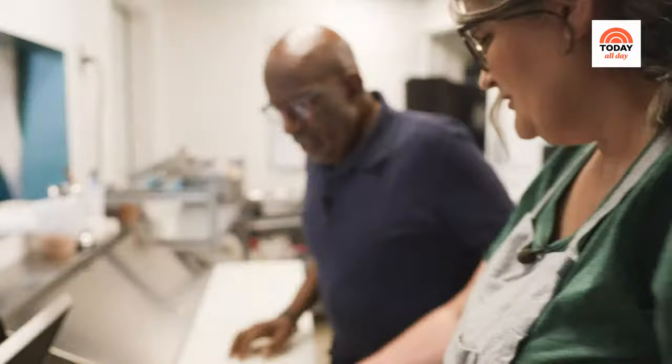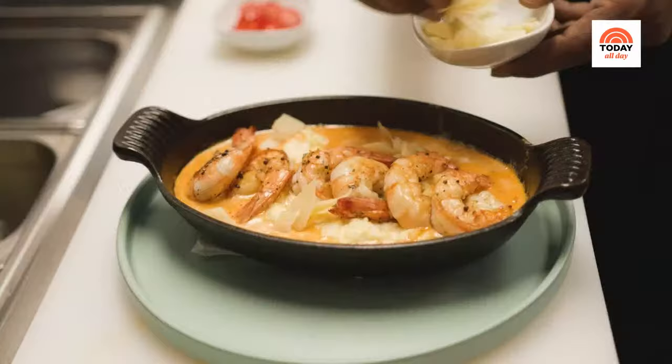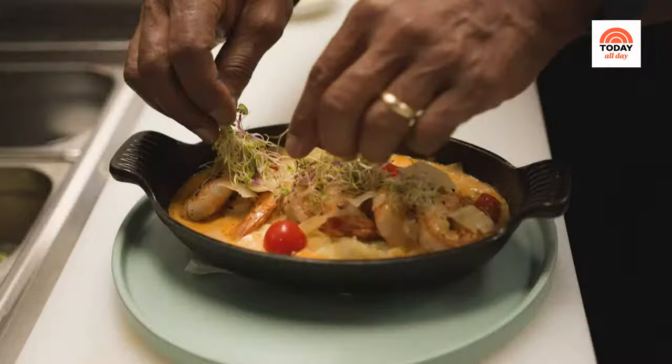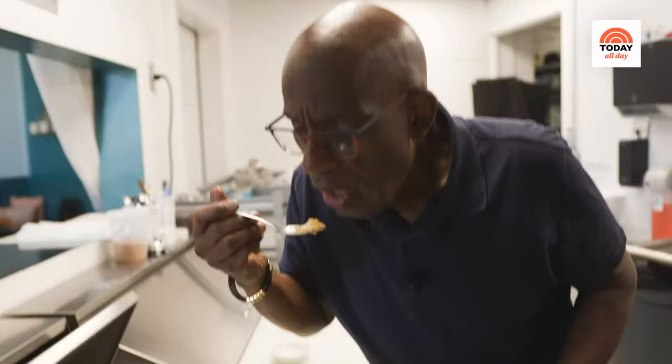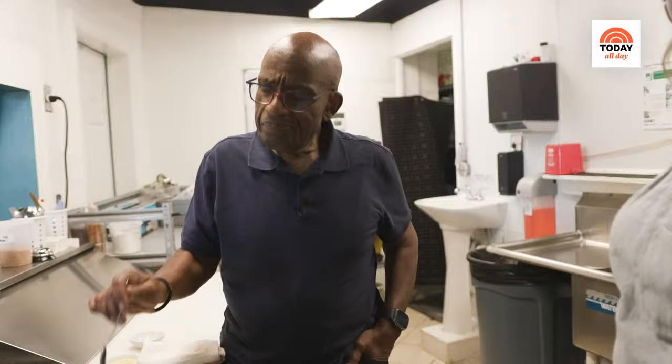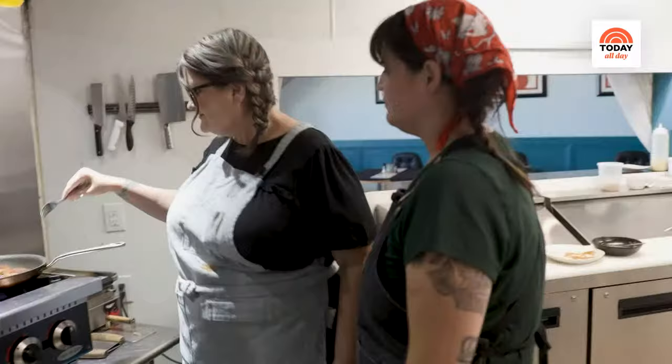So we're going to let you help finish this off. Alrighty. This is a little bit of Parmesan that we just kind of chunked up. To top it off, cherry tomatoes and some microgreens. And of course, the best part, tasting. That's fantastic, Jess. When you present something like this to the community, how much pride does this bring you and Kinsey?